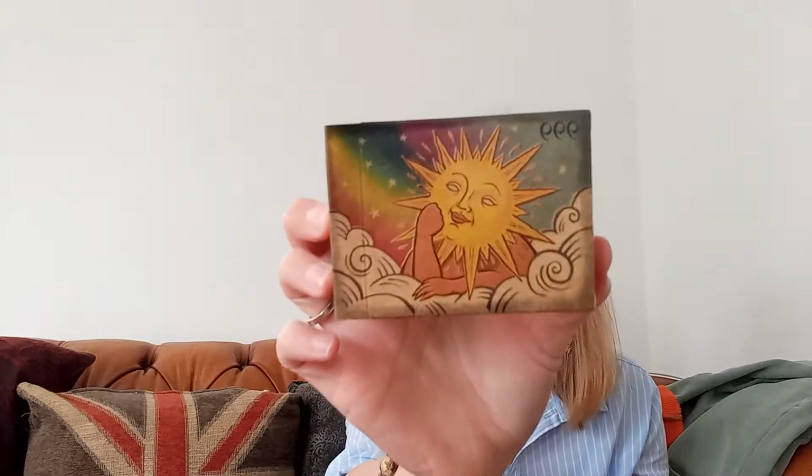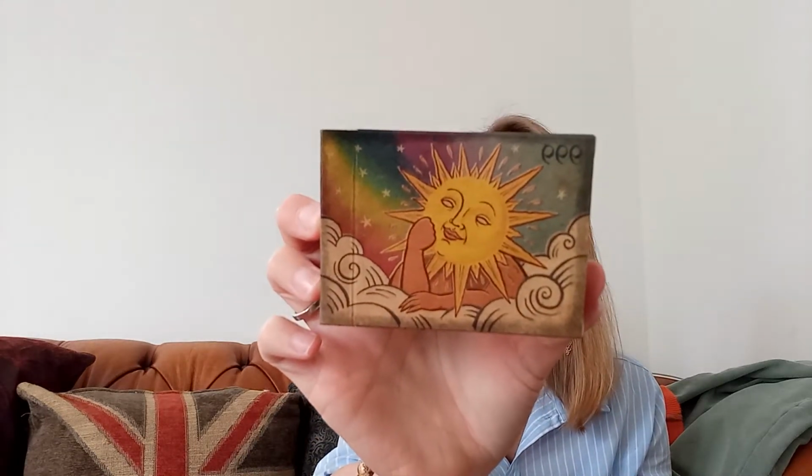Now, this one was a little surprise beast that came out, and I ordered it without even having to think twice. I just went ahead and grabbed this little beastie. This is the Garden of Lucid Dreams. This is his Pocket Oracle.